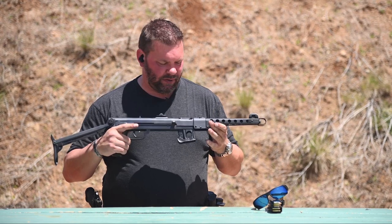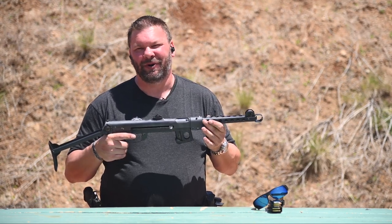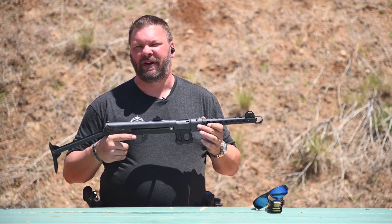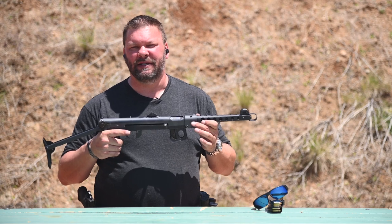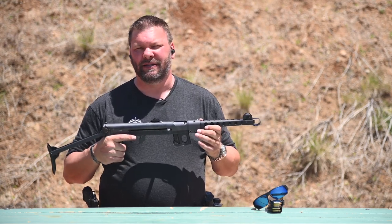But like most of the Russian firearms, they're robust. They're simply made, but they last and they work really well. So we're gonna put it through its paces. It's not a select fire gun, it's full auto only. So I'm just gonna do some controlled bursts and then we'll swap out the magazines and do a full magazine dump.